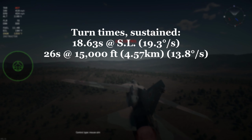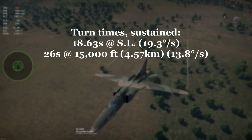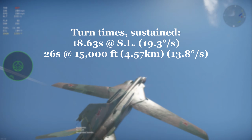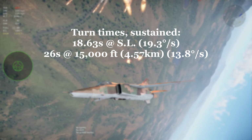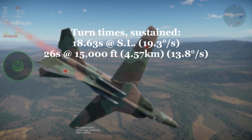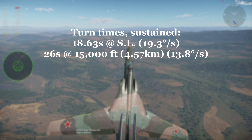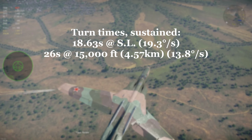Using this equation, we can now plug in the time it took for one turn, or 18.63 seconds, and for a MiG-27 on reference flight model running minimum load at close to sea level, this results in a sustained turn rate of 19.3 degrees per second. Some more testing at an altitude of 15,000 feet, or 4.57 kilometers, if this seems arbitrary right now, will become clear in a minute, yielded a sustained turn rate of 13.8 degrees per second.